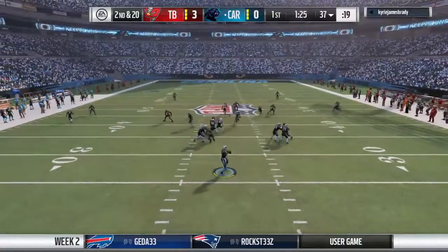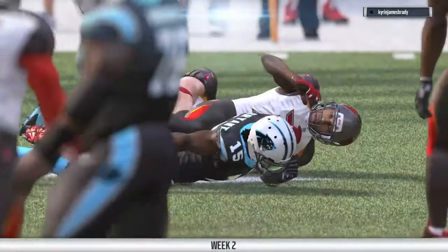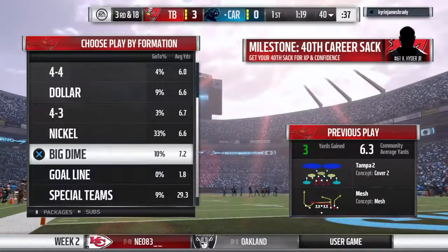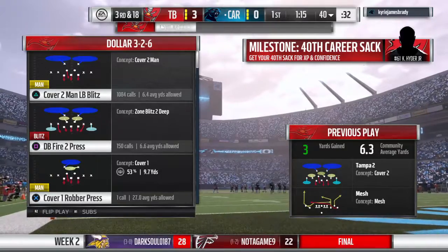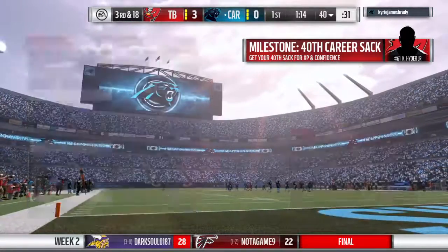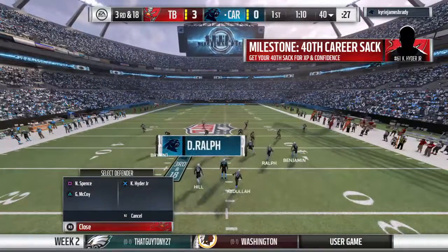On 2nd down, here's Newton. Bryant with a catch right side. Only 3 yards on the catch. It's 3rd down. And if this offense is going to flow today, certainly the running back will be a key piece. Without a doubt, because they asked their runner to not just do that, but to block, to catch, to help set a tone for their offense.